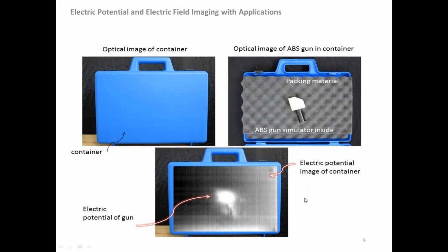And I want to point out that this image was done 24 hours after the packing, and it's believed that these charges last many days. So this just happens to be 24 hours later. So this becomes an inspection capability that you can do with electric field imaging.